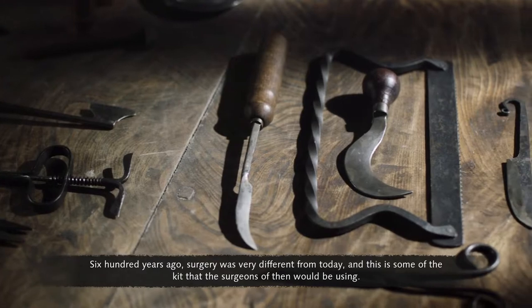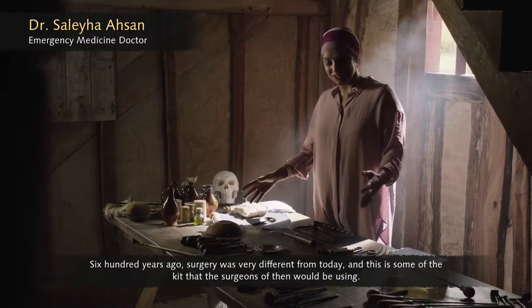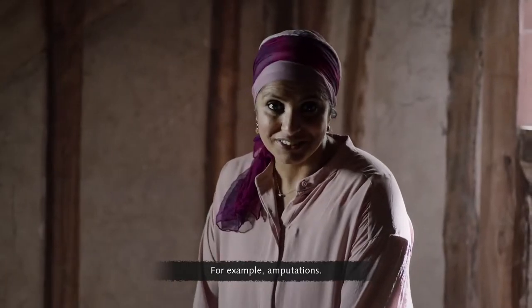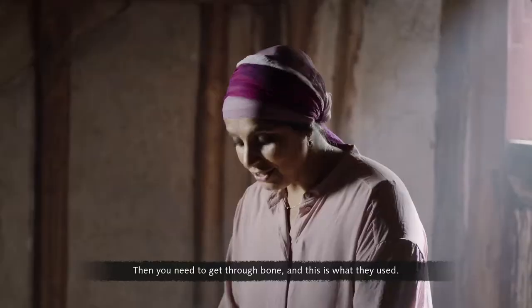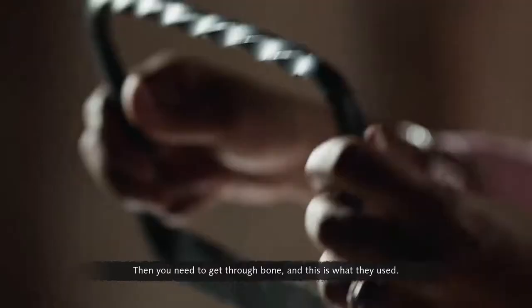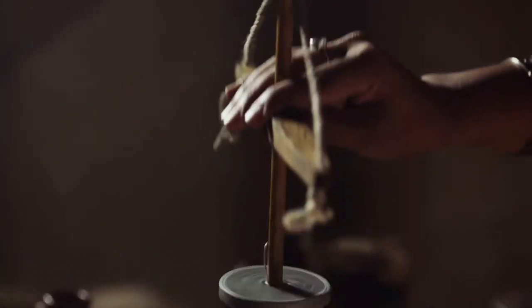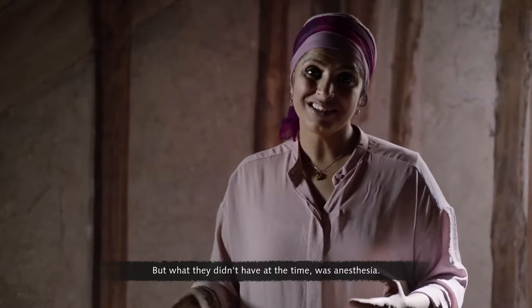600 years ago, surgery was very different from today, and this is some of the kit that the surgeons of then would be using. For example, amputations. This bit of kit was used to cut through the skin. Then you need to get through bone, and this is what they used. Believe it or not, this was used for neurosurgery. But what they didn't have at the time was anesthesia.